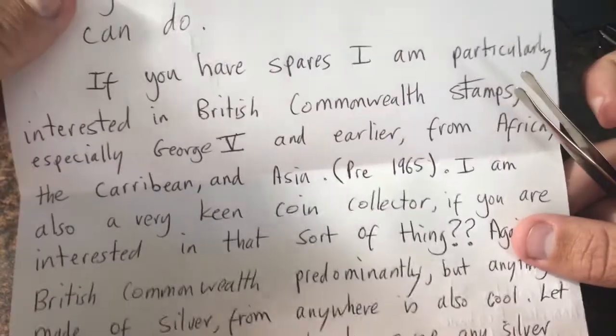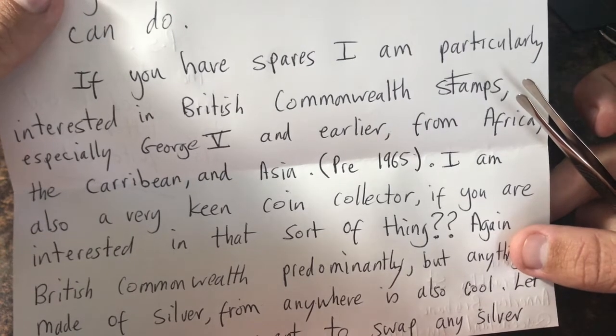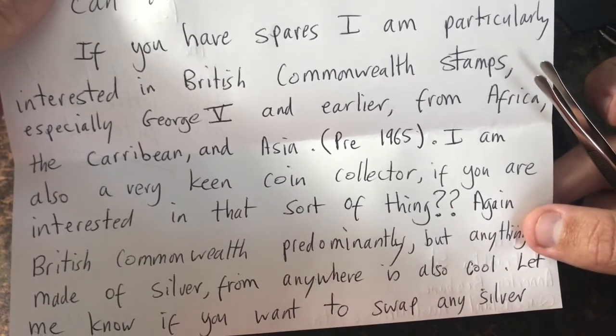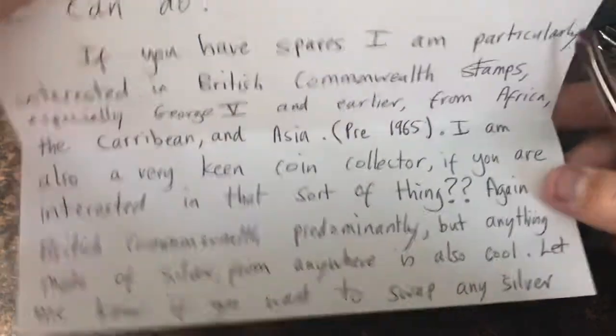So this is what Jason requested. If you have spares, I am particularly interested in British Commonwealth stamps, especially George V and earlier from Africa, the Caribbean, and Asia. I am also a very keen coin collector. If you are interested in that sort of thing, again, British Commonwealth predominantly, but anything made of silver from anywhere is also cool. Let me know if you want to swap any silver.